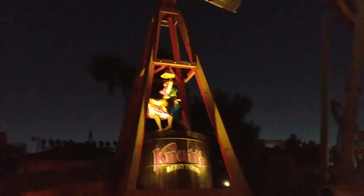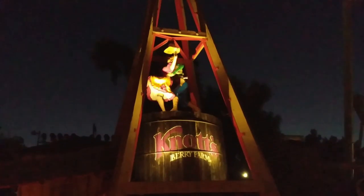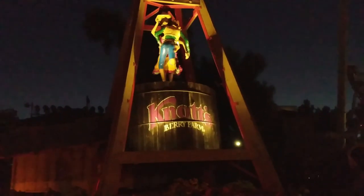So inside, check them out. Why is it not focusing? There we go. Not spinning around. Check it. Look at that. Yeah, we won't be going on that tonight. Not gonna happen. But let's go and see what we can find in this place. Ghost town section. Let's go over here and check this out.